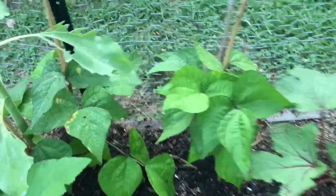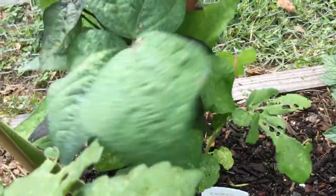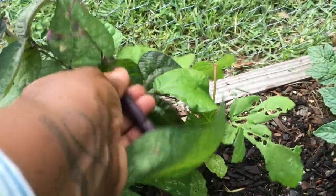Sunflower here. I've got peas down here. Royal burgundy. I've harvested some. Thought I saw one on here. Okay, this one looks like it's ready to be harvested.